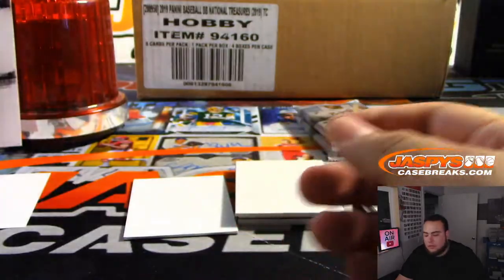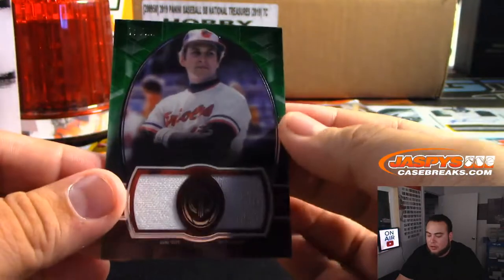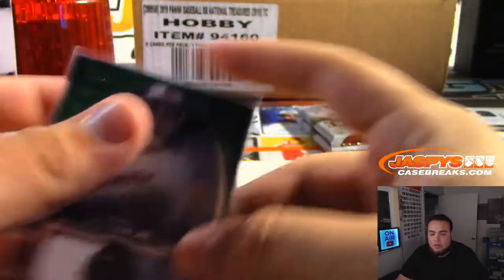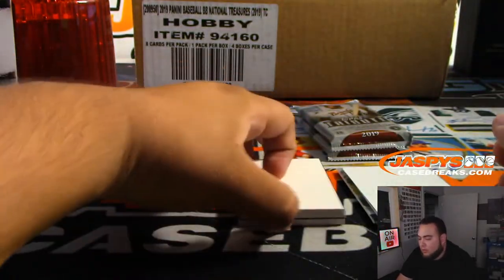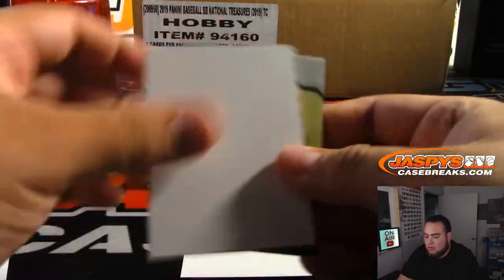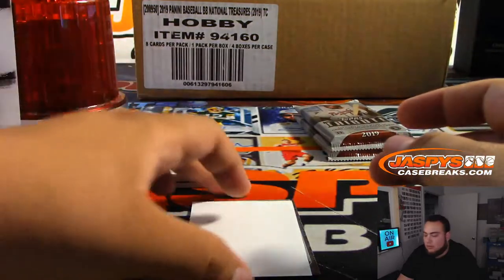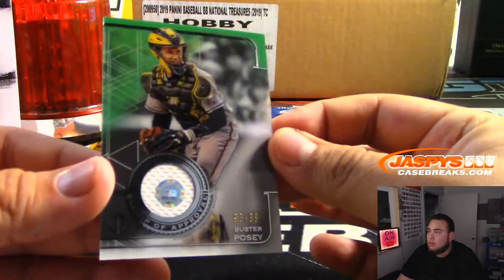Carpenter, Francisco Lindor, Cal Ripken Jr. /99 for the Orioles. Trade Mojo going to Jose. All right, we'll leave that book for last. And you got Sandy Koufax, Chris Sale, Buster Posey /99.